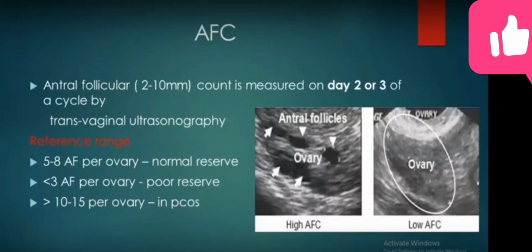Next is antral follicular count. An antral follicle means a follicle of size 2 to 10 millimeters. This antral follicular count is especially done during the second or third day of menstruation. It is evaluated mainly through transvaginal sonography. We can say that almost 5 to 10 antral follicles are present in an ovary around the second or third day of the cycle. If the number is less than about 8 or about 5, then it is considered a poor reserve. If the antral follicle number is more than 10, then we can suspect PCOS.